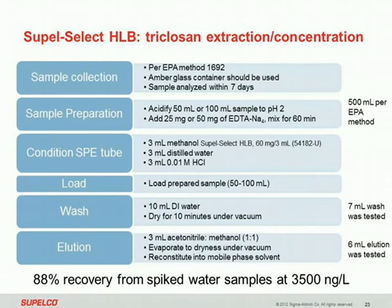So in our method, we use 50 milliliter, 100 milliliter loading sample volume. In the EPA method, it's 500 milliliter. So we tried to simplify the method by using less volume, and we had enough sensitivity in the end, even by using less volume. Then the SPE tube is conditioned before loading the sample. So we used Supel Select HLB 60 milligram tube, and it was conditioned with methanol, distilled water, and 0.01 molar HCl. Methanol would be the strong solvent, and you want to precondition your cartridge using the strong solvent.